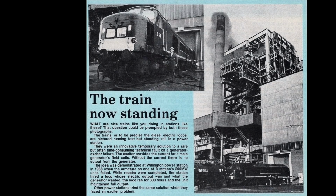Now, it's anecdotal evidence, that. I don't know if that was true or not. But a fascinating little story of a diesel engine, one that I probably later saw, standing in for an exciter unit at the power station. Brilliant.